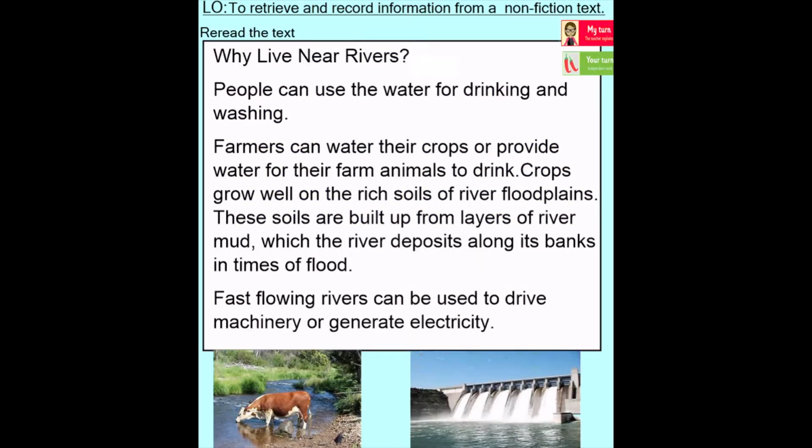So the first thing we need to do to help us decide the advantages and disadvantages of living close to a river is have a look at the text and reread it. So again, you can either listen or join in with me if you can. So why live near rivers? People can use the water for drinking and washing. Farmers can water their crops or provide water for their farm animals to drink.